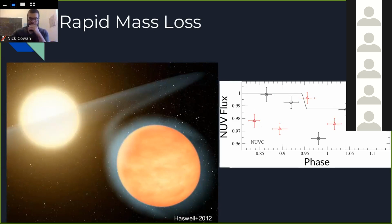So we know that the planet seems to be either elliptically orbiting or inspiraling, and we see that it's losing mass. And this mass loss and orbital decay are actually on similar timescales, which may or may not be interesting.